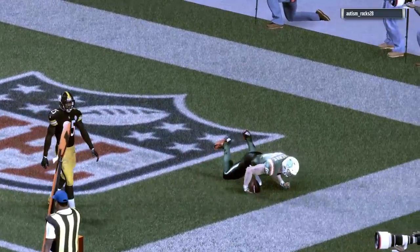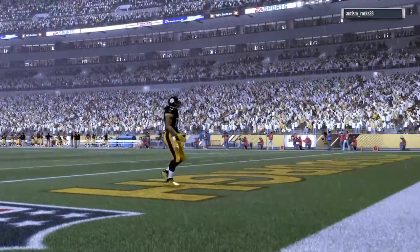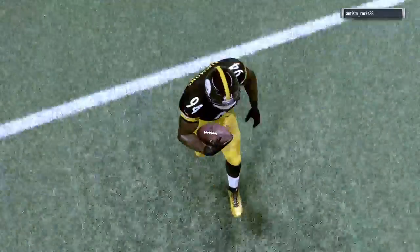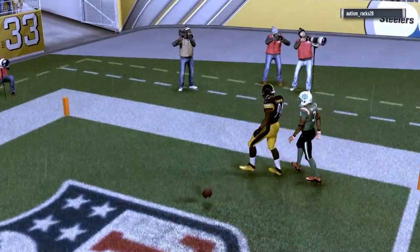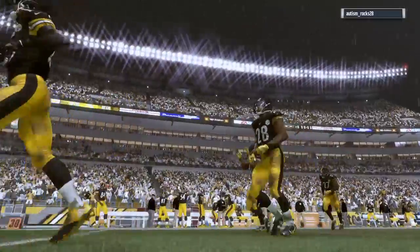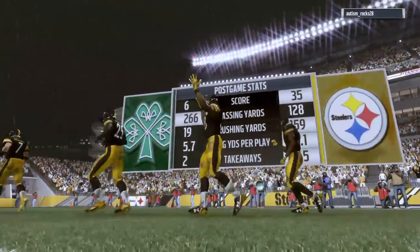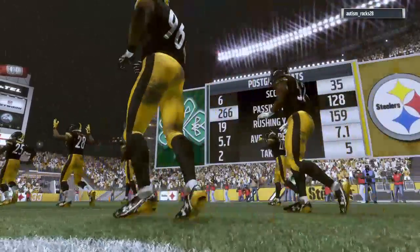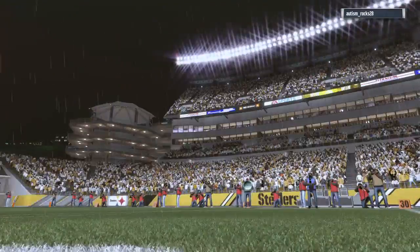So for Pittsburgh, they keep pace for a playoff spot as they move to 7-3. And they will hit the road next week to take on the Tampa Bay Buccaneers. Meanwhile, for our visitors, it was a game they really needed as they drop back to 4-6. And they'll try to get back to their winning ways next week as they head to Santa Clara to take on the 49ers. So that's a wrap.